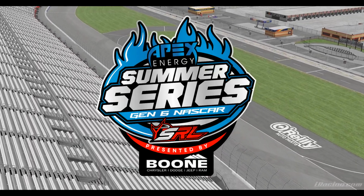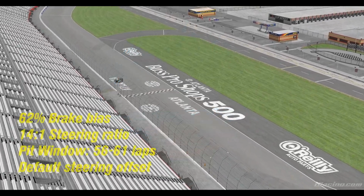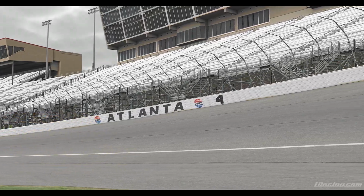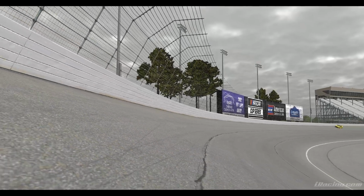Welcome to the penultimate round of the Apex Energy Summer Series, presented by Boone, Chrysler, Dodge, Jeep, and Ram. And this week, we'll be racing at the old Atlanta Motor Speedway for 114 laps. Let's hop straight into qualifying.